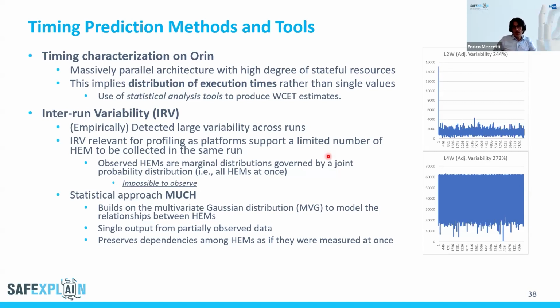And what makes it even worse is that all the hardware events, we know they belong to a probability distribution, but this probability distribution is impossible to observe in practice, because platforms do not allow collecting all the hardware events at once. So it is not possible to observe the distribution.